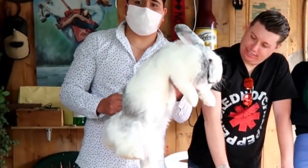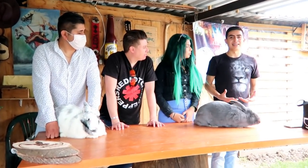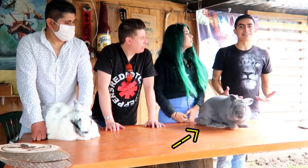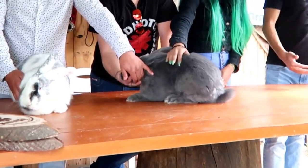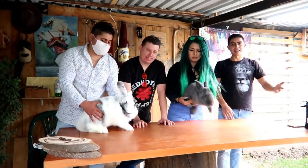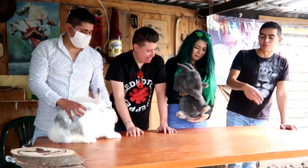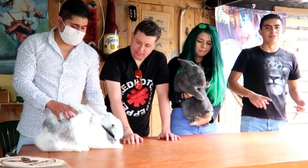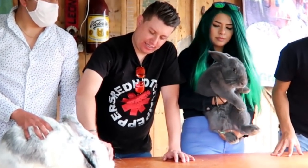They also showed us some Harlequin rabbits, which are really big as well. But Flemish Giants are still the bigger breed of the two. They can weigh 15 pounds on average and reach a length of 2.5 feet, while the ideal weight of a standard Harlequin is around 6.5 to 8 pounds. And they're just not as big. They're big, but not as big. So that was a really quick summary of my visit.